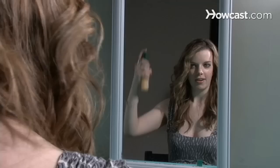Step 7. Prepare to get sticky. Use hairspray and gels to stave off frizz.